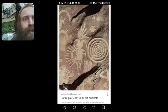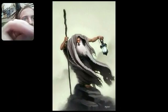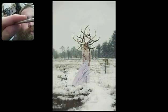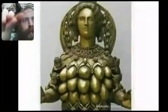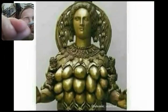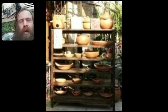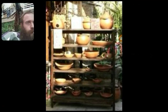Let's see the maze again. It was carved in fucking Hopi rocks back in the day. That's me, the hermit, with his lamp, wandering in the darkness. My Alice with her horned helm, her pelican head, her egg-covered body. Pottery. This is a place in Phoenicia, or not Phoenicia. I'm sorry. Well, it used to be Phoenicia, Lebanon now.